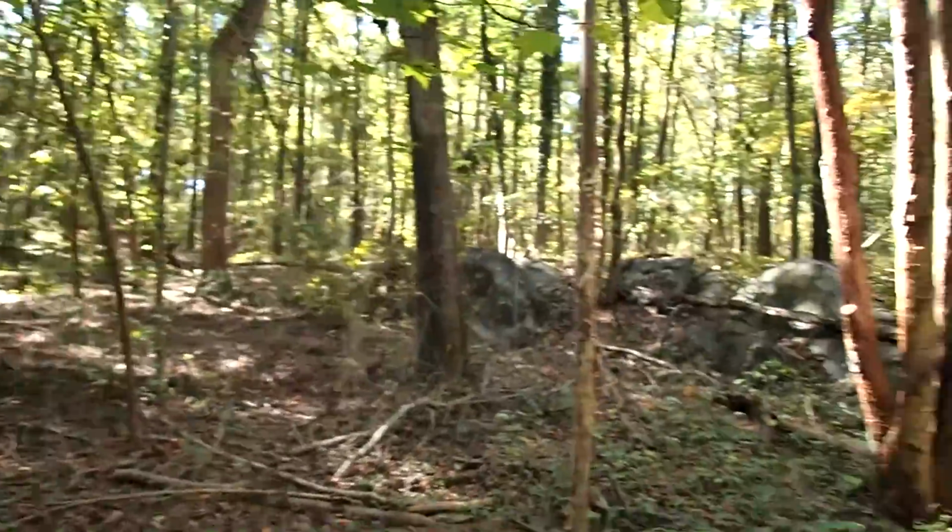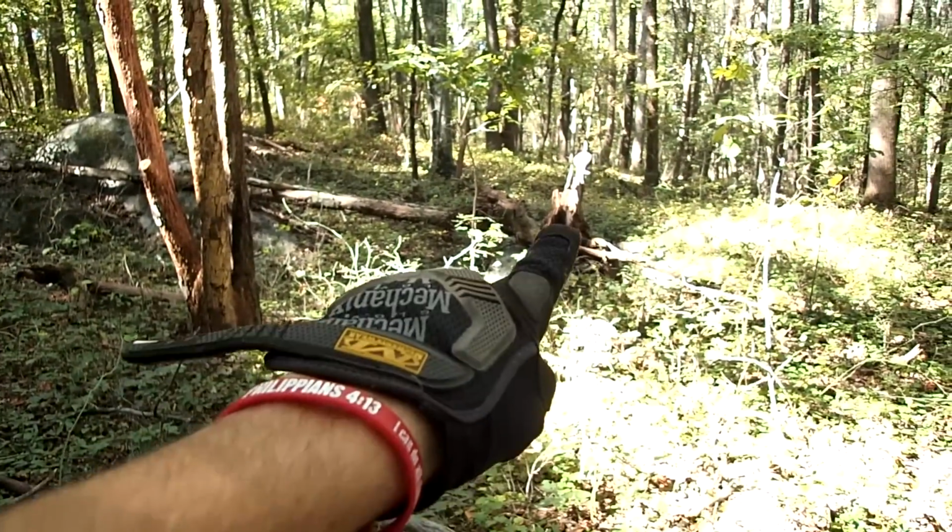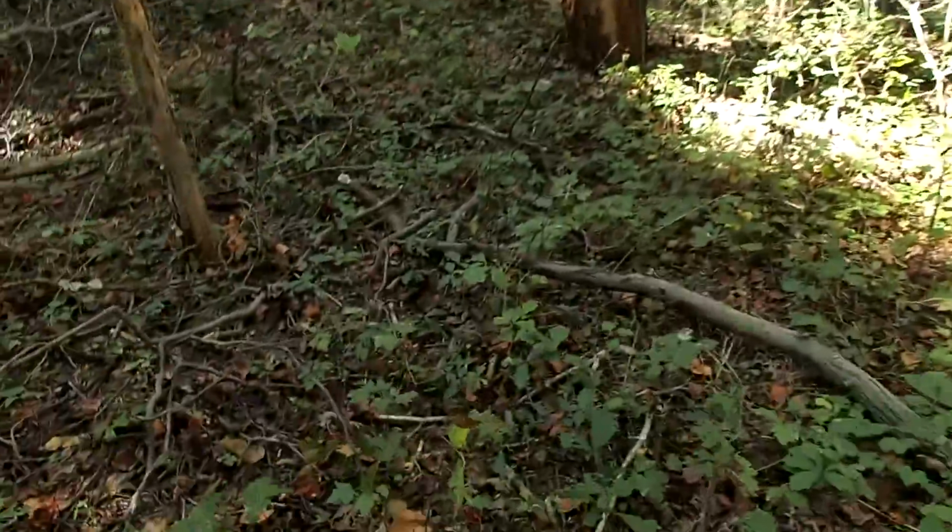I'm back out in the woods again today. I'm exploring a new piece of property, trying to find some old house sites. I just came across this weird hard hat over here. It's on a rotten tree stump. I don't know if you can see it. It's right over there. Let's go take a closer look at it.